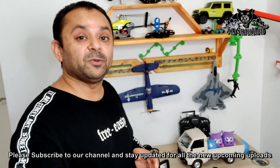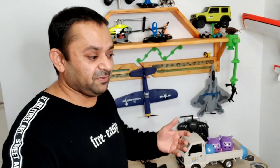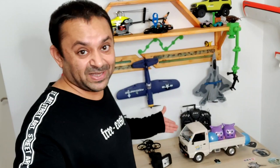So once again, I believe these toys are going to keep the kids hooked and busy playing. Even a big kid like me is having fun. We are not done with it yet. When I show it to my kids, they are gonna enjoy driving the WPL D12 or any other RC cars and making these toys follow them.